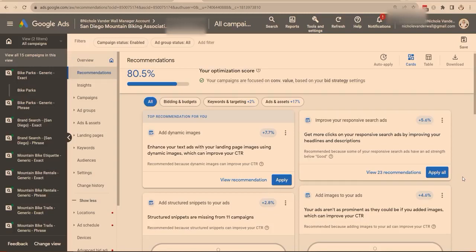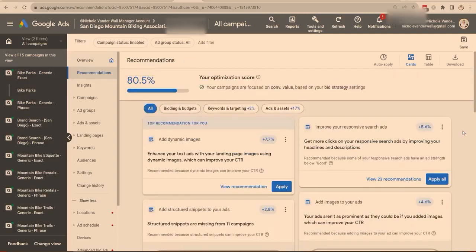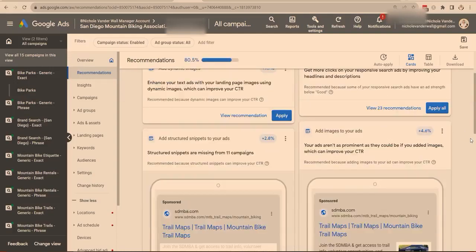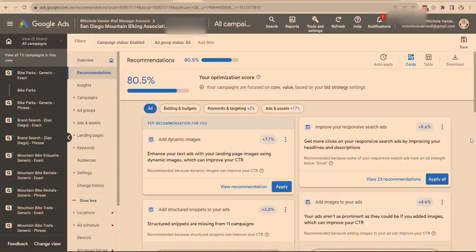I have a love-hate relationship with the Google recommendations, but in that scenario, there were only really 2 out of 10. So 20% that were bad, and then of course 80% that were good. So that's a pretty good result. Take it with a grain of salt and just read through it.